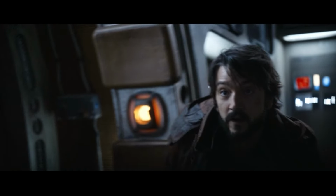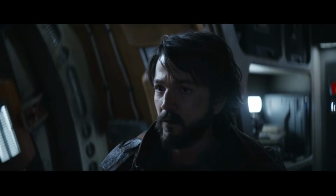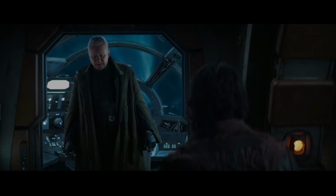What's powering this? I've been in a Fondor Haulcraft. I've flown them. Never seen one do that. Well, it's been a day of surprises for all of us.